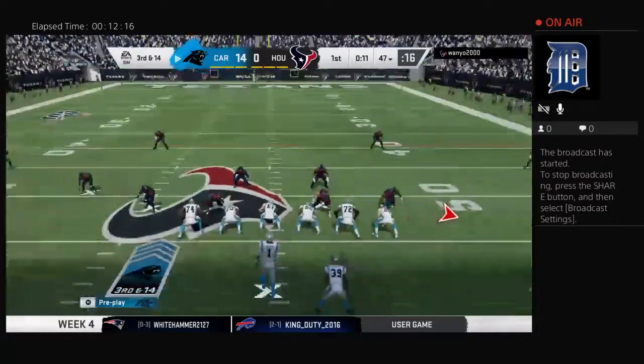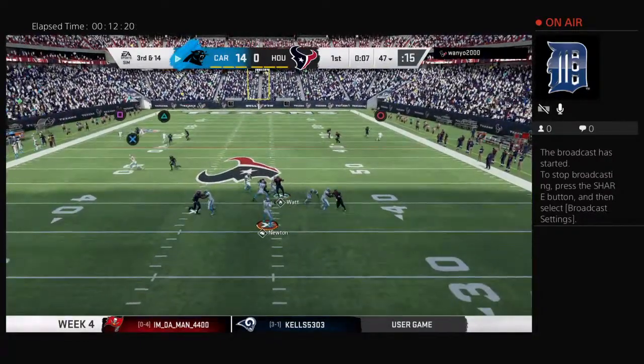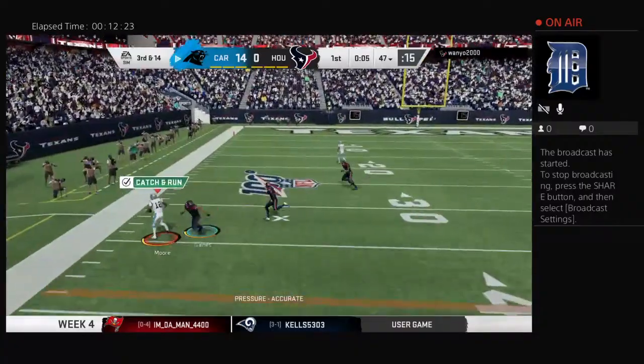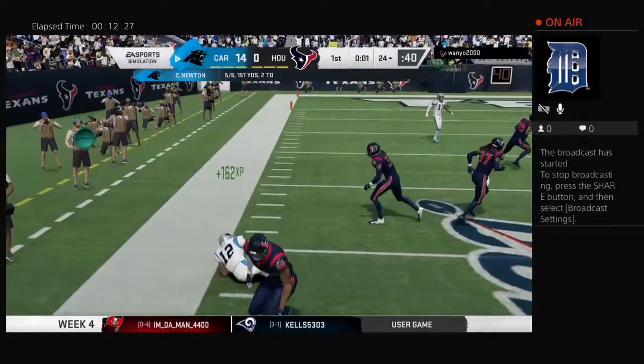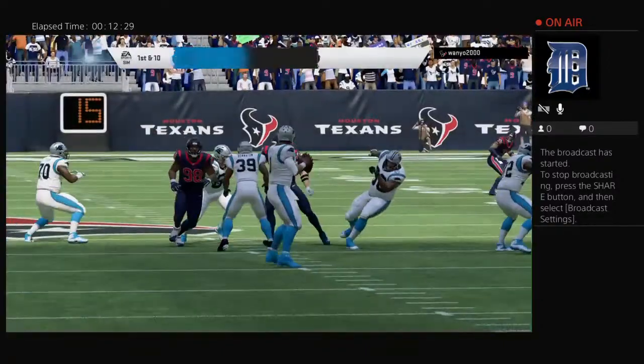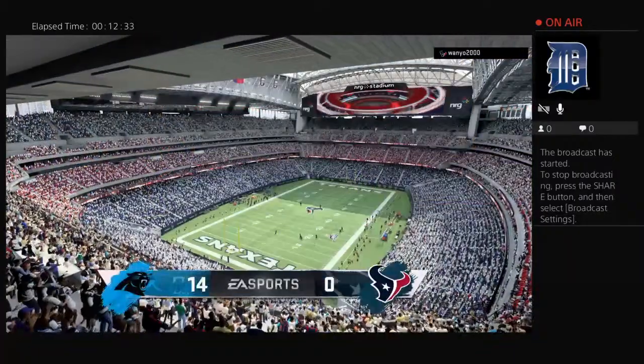Here we go. 37's the mic. Mike 33. 3rd and long. It's Newton. And he's got his target. That's Moore. And he goes down, but not before getting this inside the 25. That one nearly 30 yards, 29 officially.